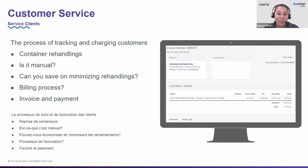And when it comes to providing customer service, it's obvious you need a process to track and charge your customers. But how are you doing this? Are you tracking your container handling? Is it manual? Are there opportunities to save costs, perhaps by minimizing such unproductive handling? What does your billing process look like? What about invoicing and payments? Where can you streamline your customer service, providing better service for reduced costs by making your team more efficient and reducing that manual work and errors?